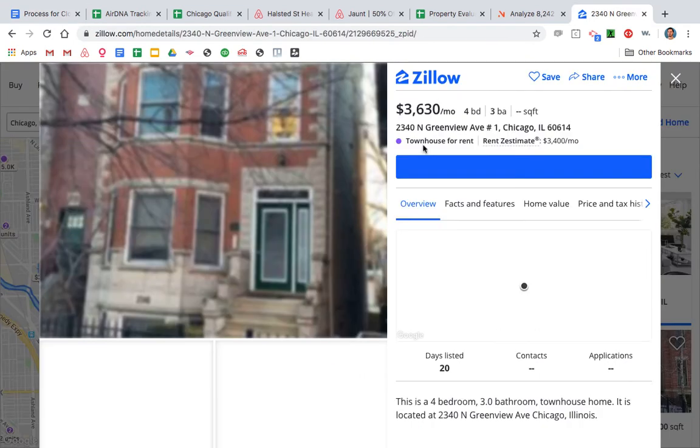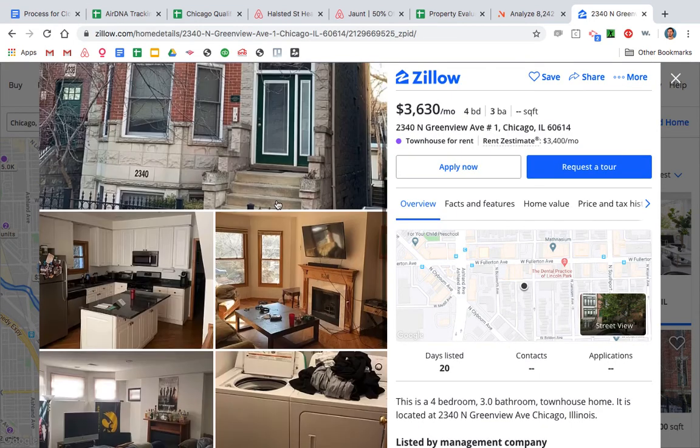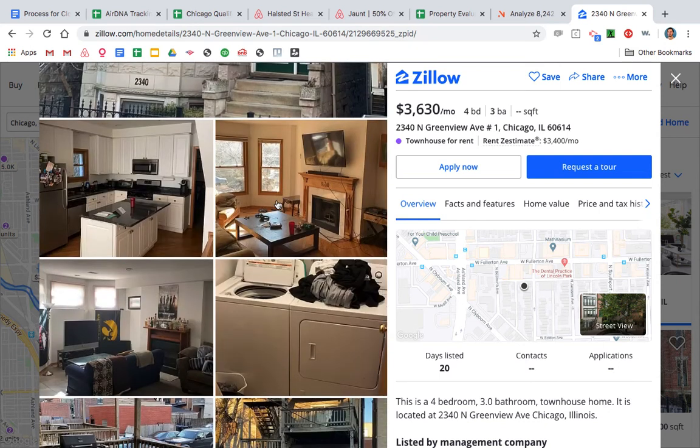So if I come over here, this is the property, and I'm going to walk you through my thoughts of what I think about when I look at this property.